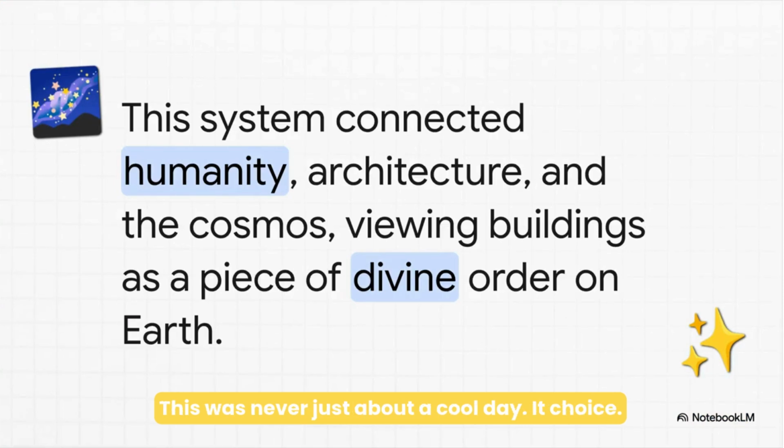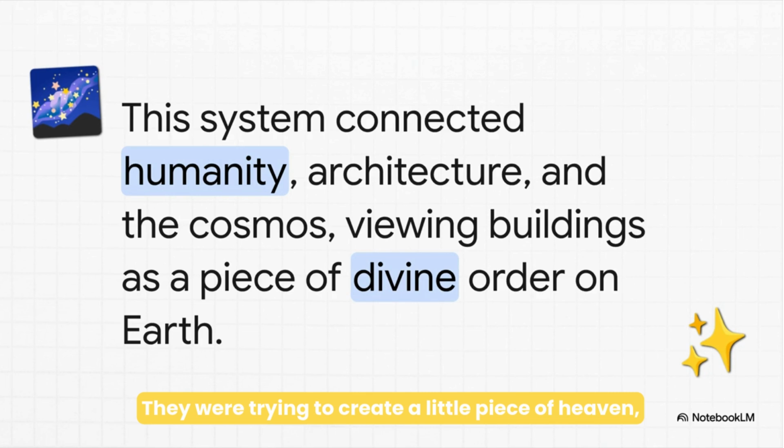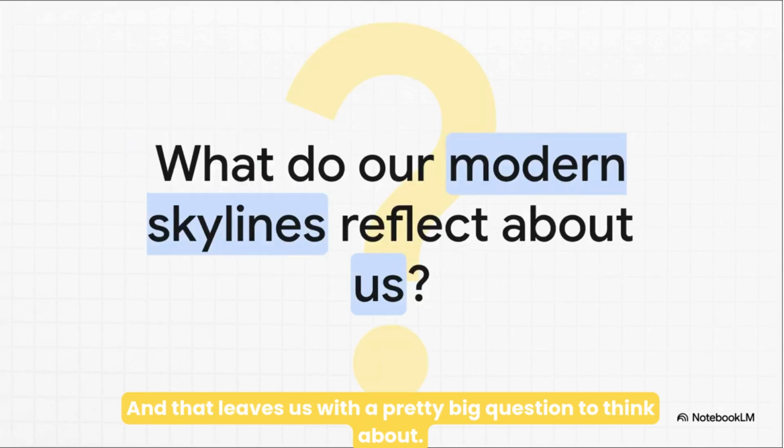Here's the big takeaway. This was never just about a cool design choice. It was a complete philosophical system. It connected humanity, architecture, and the entire cosmos into a single, divine order. When architects built in our image, they weren't just being clever. They were trying to create a little piece of heaven, a slice of that perfect cosmic order, right here on Earth. And that leaves us with a pretty big question to think about.